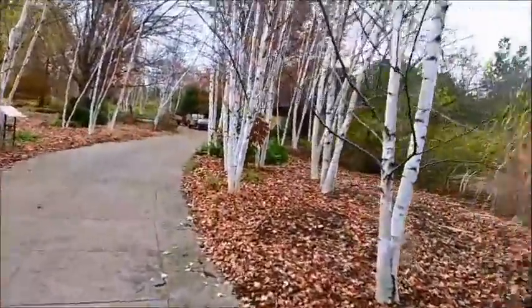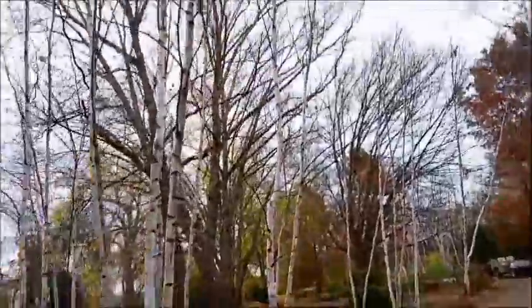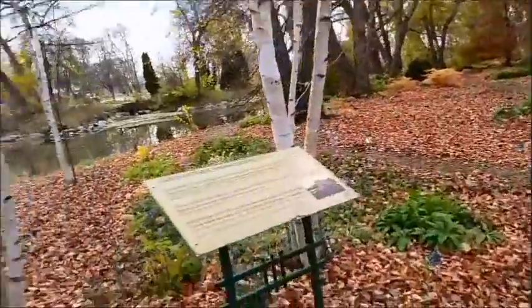This is really pretty. I bet it was pretty when all these aspen. I called them birch. I think they're aspen trees. A-S-P-E-N. There's a man up there.